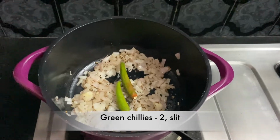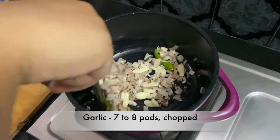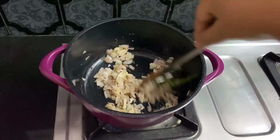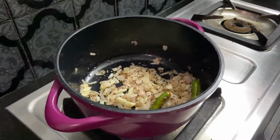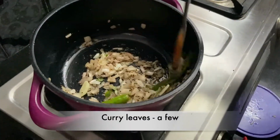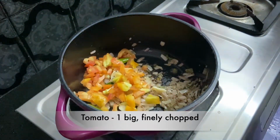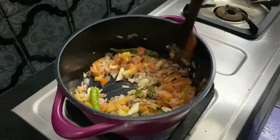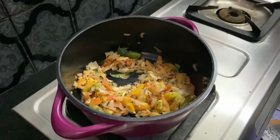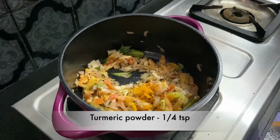Now I'm adding in 2 green chilli slit. You can of course add finely chopped green chilies. I just didn't want it to be too spicy. Then I'm adding finely chopped garlic pods, 7 to 8 numbers that I had taken. Now I'm adding a few sprigs of curry leaves that I had washed and kept, and then goes 1 tomato that I have finely chopped. This is the local tomato, not the hybrid one. Mix it well and lower the flame a little bit because now we are starting to add spices.